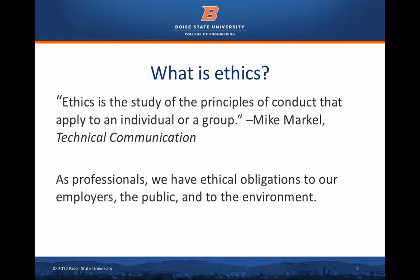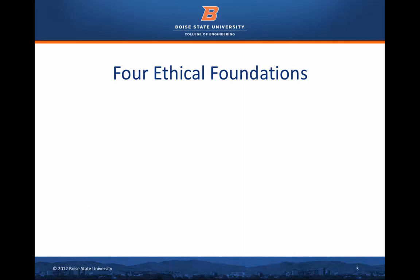In the workplace, as professionals, we have ethical obligations to our employers, the public, and to the environment, amongst other things, but these are the main ones. And then as humans, of course, we have ethical obligations to our families, to ourselves, to those around us. So I want to give you one model to help you when you think about complicated ethical dilemmas in the workplace.